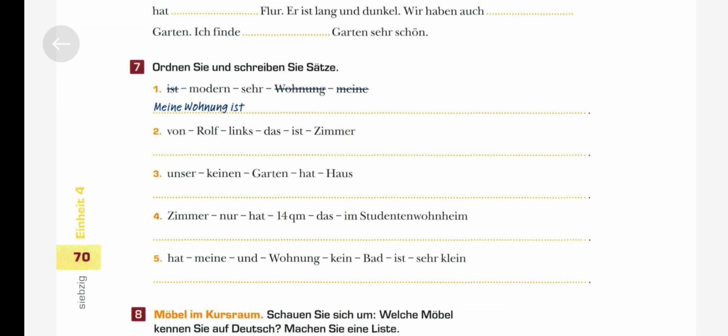Next, ordnen Sie und schreiben Sie Sätze. In the next one, you have to order the sentences in a correct manner. Meine Wohnung ist sehr modern. The next is, links ist das Zimmer von Rolf. Unser Haus hat keinen Garten. Next is, das Zimmer im Studentenwohnheim hat nur 15 Quadratmeter. Meine Wohnung ist sehr klein und hat kein Bad.